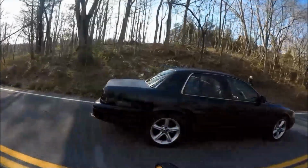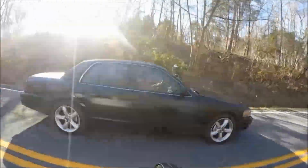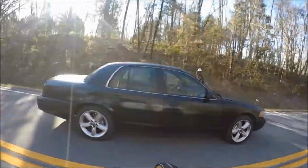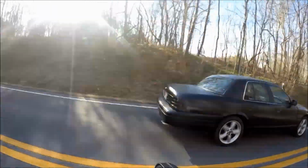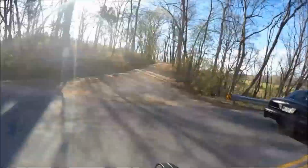There's a lot that I have planned for this car, and I'm planning on doing something to this car that's only ever been done one other time, except I'm going to take it to the next level. Stay tuned for the progress of this car because things are about to get real. Either way, it's your boy Mr. Random. I'll catch you guys on the next one.